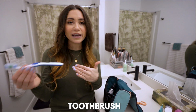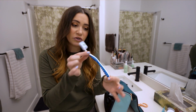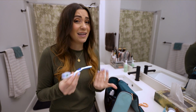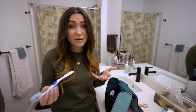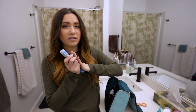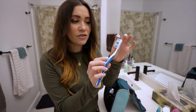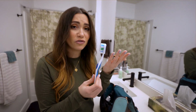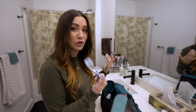Our toothbrush. I've gone back and forth throughout the years with using a travel size toothbrush and a larger size toothbrush. It's the same amount of space, unless you're doing TSA, in which case I'll use the travel size versions of the toothbrushes. So I just have a little plastic case. You can buy that at any drugstore, dollar store, just to protect the toothbrush part.